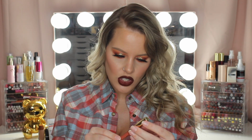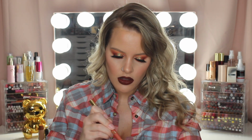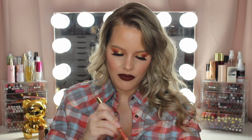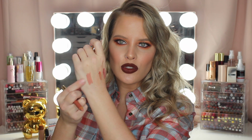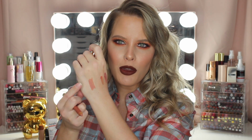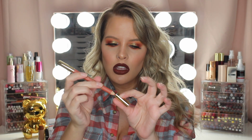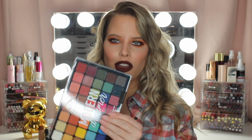This one is in the shade Incognito, which I don't have, and it's kind of a peachy nude shade. It reminds me of this Rimmel lip liner. I can't remember the name of it, but lots of people use it. But these I like because one side is the pencil and then the other side has a brush so you can blend. And then the last thing I picked up is from NYX, and it's the Modern Dreamer eyeshadow palette.